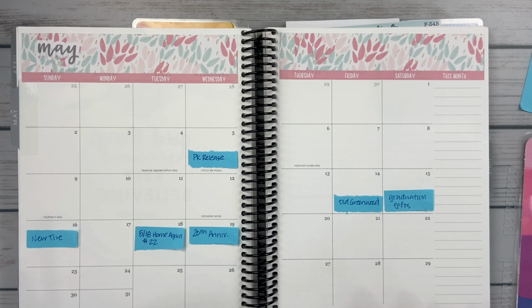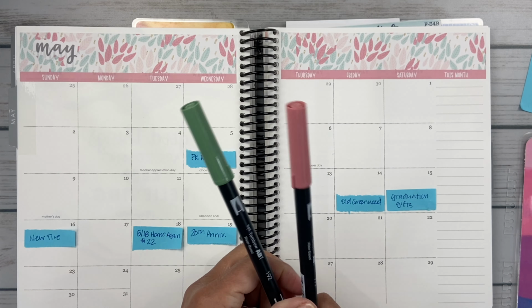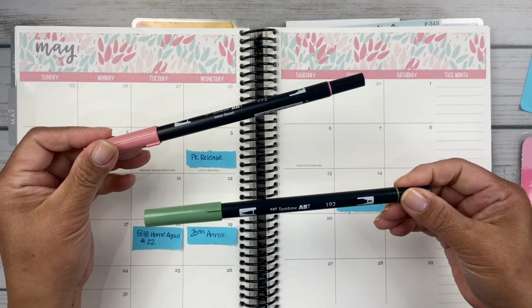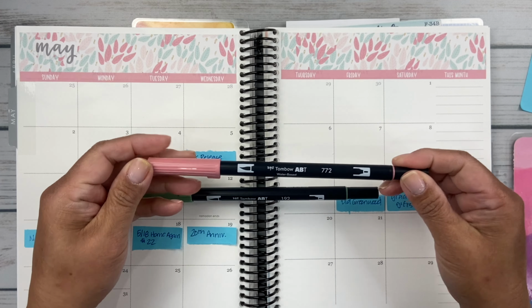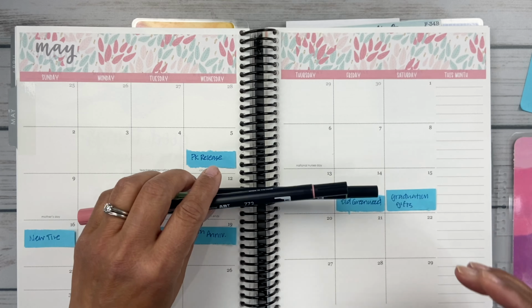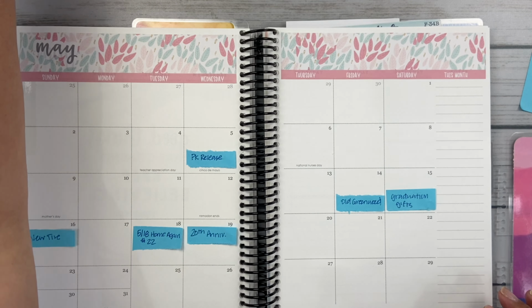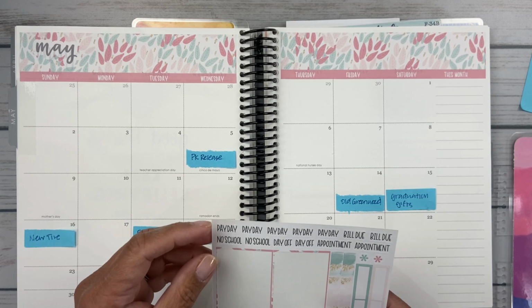Because when I do my budgeting, I use the highlighter method. I pulled 2 of my Tombows. The green is $192, and this dusty rose pink color is $772. So I'm going to use these to mark off the 2 different paydays that I have.